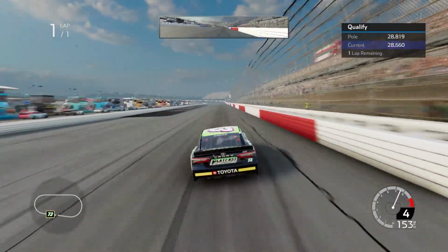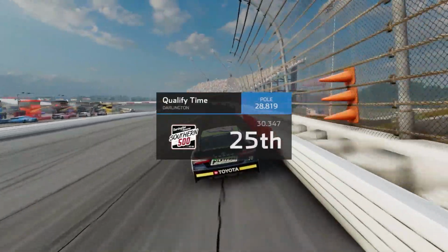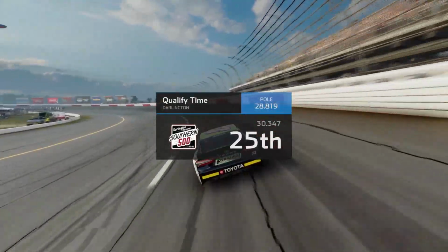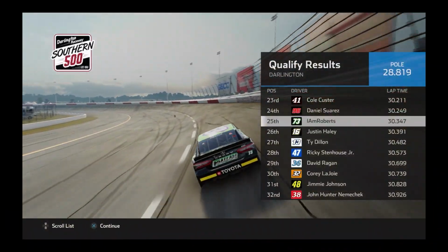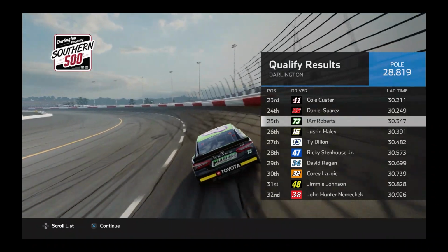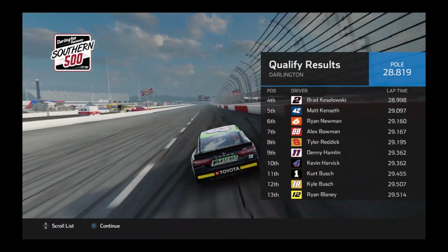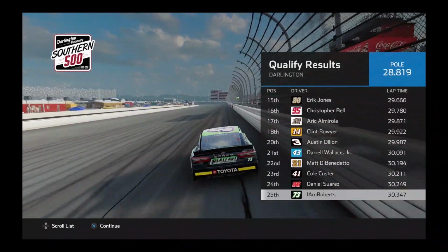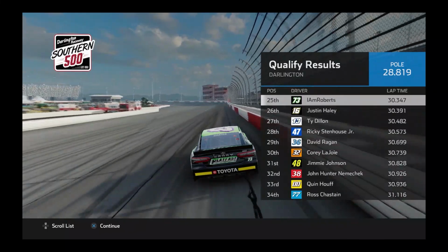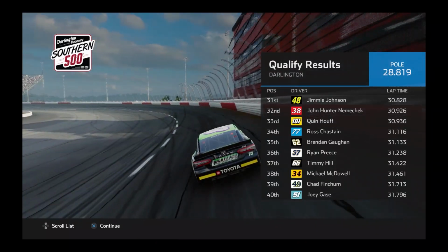Coming off the final turn, not the best qualifying lap. I'm not very good at Darlington to begin with, as we qualified 25th, so about middle back of the field. Darlington is a tough racetrack, that's why it's called the track too tough to tame, and I've had a hard time taming it, it's just really narrow. But we qualified 25th, and first goes to Martin Truex Jr., the former champion. So we'll start off about mid-back of the field, see who, if anybody in front of us, got moved to the back of the field.